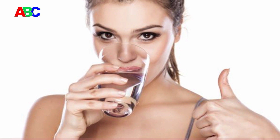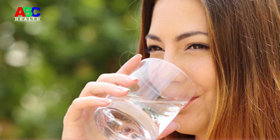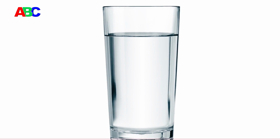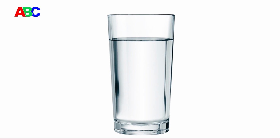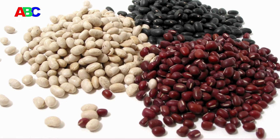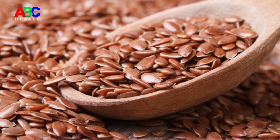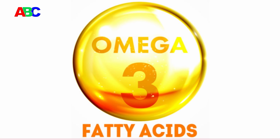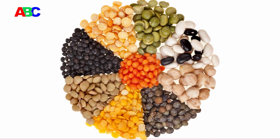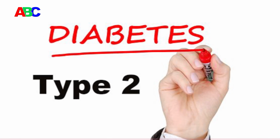Drink lots of water. You should also increase the amount of water you drink. The Institute of Medicine recommends that you drink 1 to 2 liters or about 6 to 8 ounce glasses per day. Add more fiber. Good sources of fiber include bran, beans, berries, whole grains, vegetables, and seeds. Some fiber like flax seeds also contains a good amount of omega-3 fatty acids.